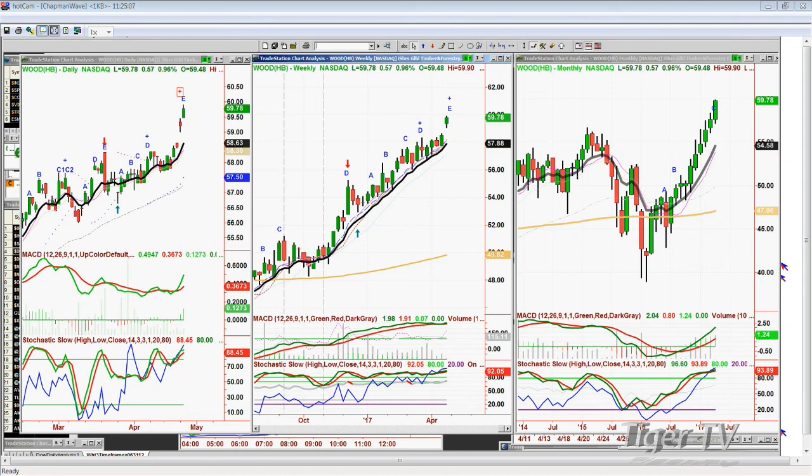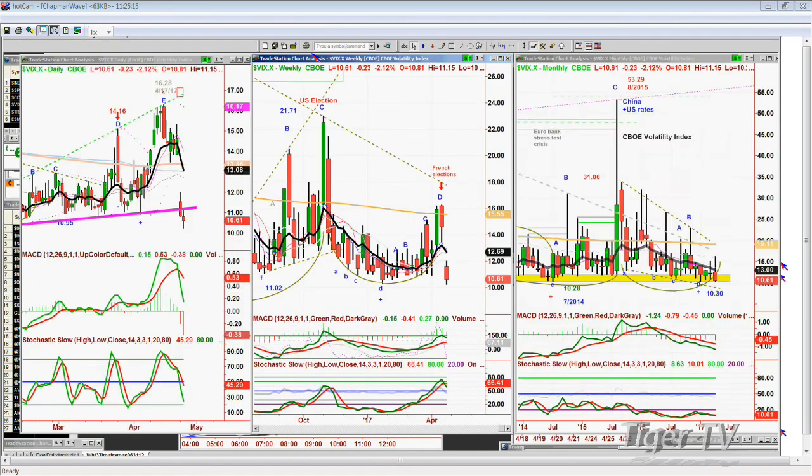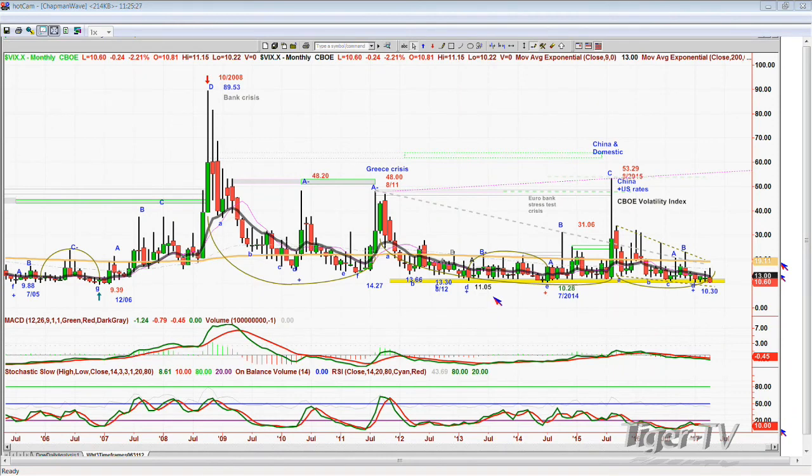Now, what's really important about this particular move, here we are. Look at the VIX index. I'm going to get to the rates in a moment. But look at this. The VIX is down at 10.60. The most important lows have been 10.28 back in July of 2014, 11.05, let's see, all the way back. But the most important one was 9.39 back in December of 2006.